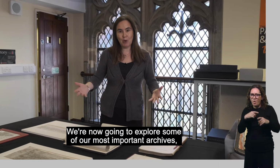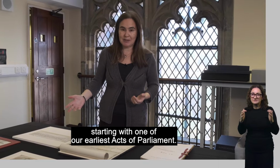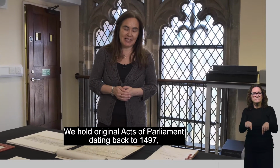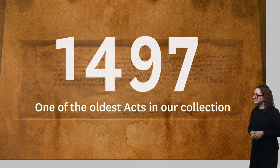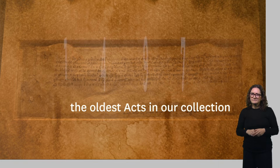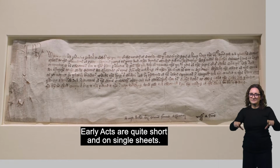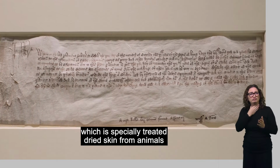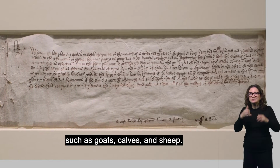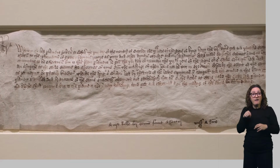We're now going to explore some of our most important archives, starting with one of our earliest Acts of Parliament. We hold original Acts of Parliament dating back to 1497, about 64,000 of them. Early acts are quite short and on single sheets. These acts were made from parchment, which is specially treated dried skin from animals, such as goats, calves and sheep. Analysis shows that most of Parliament's acts are made from sheepskin.